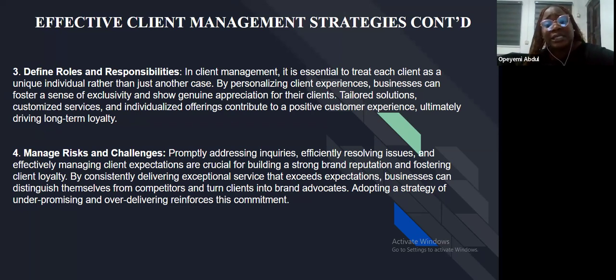So by consistently delivering expectations, businesses can separate themselves from their competitors and turn clients into brand advocates, like I mentioned earlier. Adopting a strategy of under-promising and over-delivering reinforces this commitment, because this way the clients are not expecting too much, and then when you deliver, you can over-deliver, which makes them say, oh wow, you know, it makes them want to come back. It makes them want to repeatedly patronize your business. It makes them want to refer other businesses to your services.